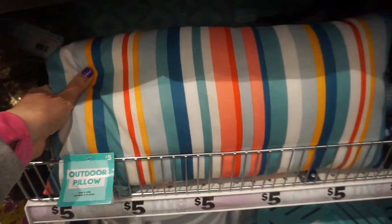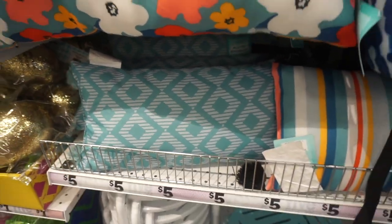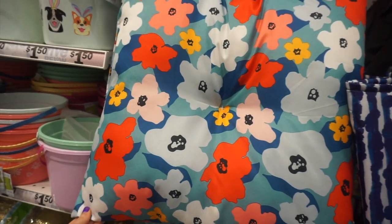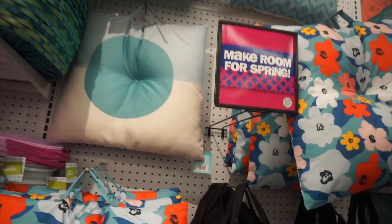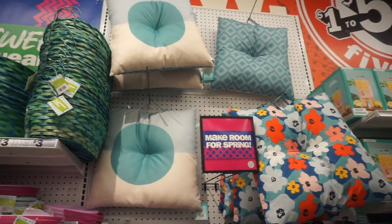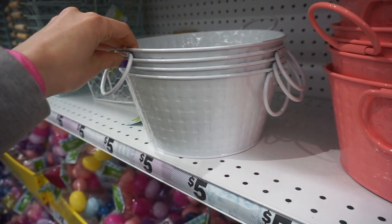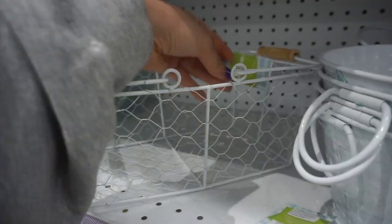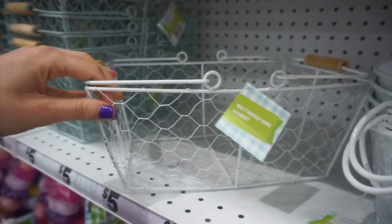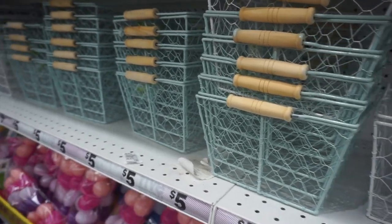Here is another outdoor pillow that I found. I think this is the same one from before, but it does have some cute tassels on the ends. And then I loved this print pillow as well. This is more like a seat cushion. I found these really cute tin containers. These would be cute also for drinks and stuff, or you could just put anything in them. These are wire baskets, I guess you would say a chicken wire style. And they also had this blue color.